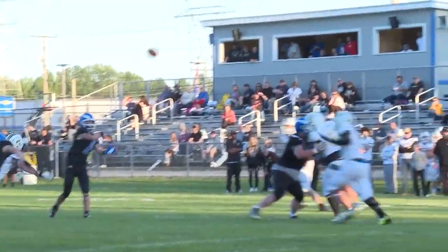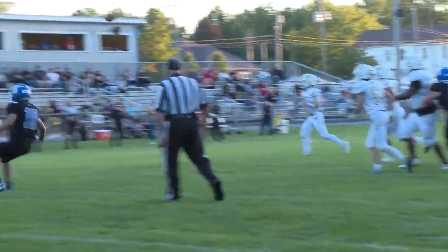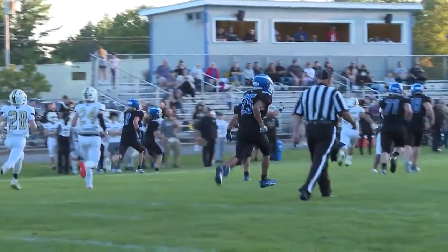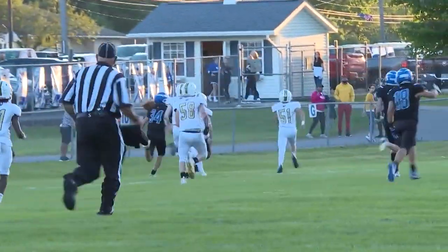That was just the start of a very big first quarter. Mitchell again with a beautiful throw to Jonah French for the touchdown. Then how about the Blue Jays defense? Windham at the 11-yard line, but that is picked off by Jack McDevitt, and he is gone all the way down the sidelines for the score, 21-0.